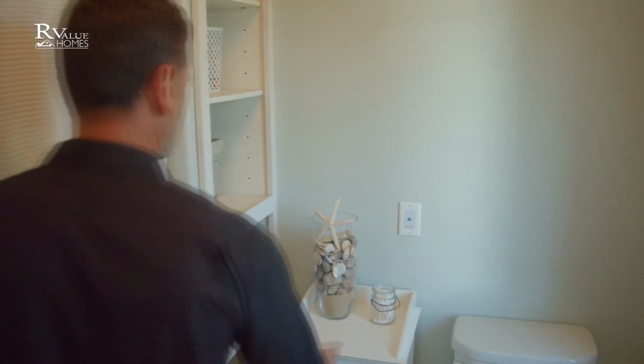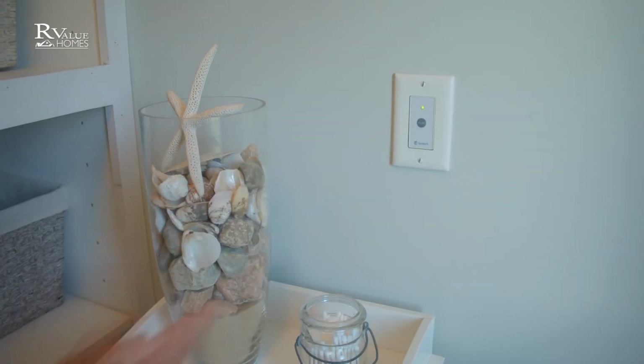How do we control the system? Well, there's a button in each bathroom with a 20, 40, or 60-minute timer. An EcoTouch controller on the wall measures the carbon dioxide of the home, the humidity, and VOCs, and determines when to run higher or lower.